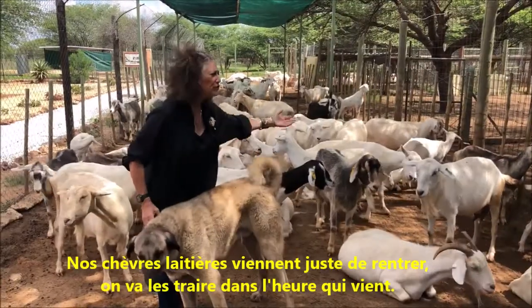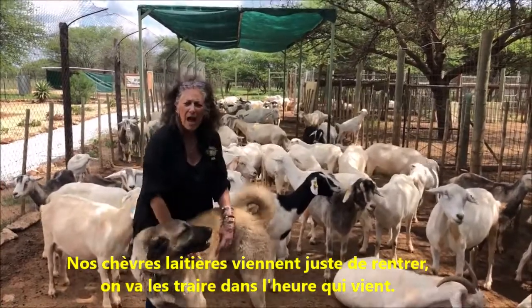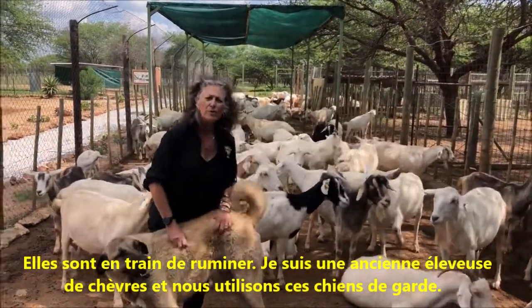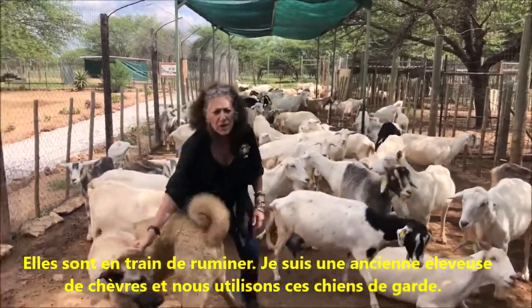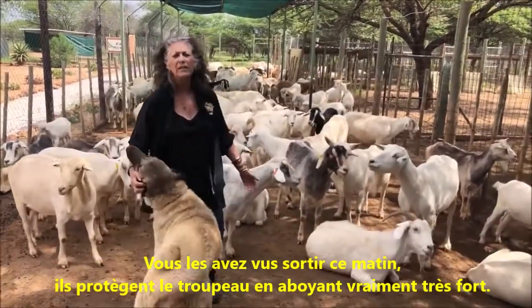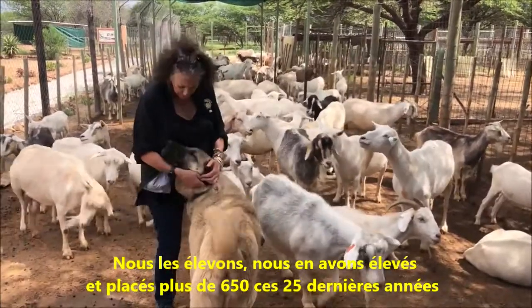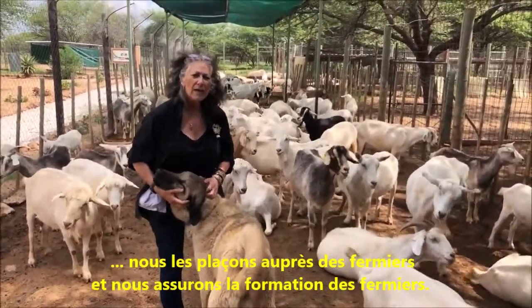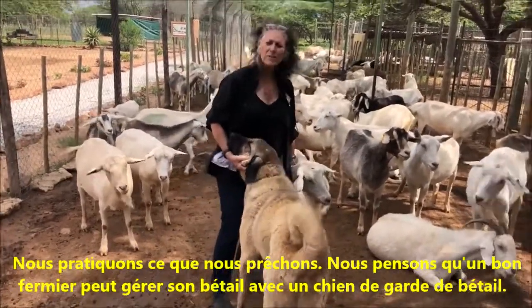Our dairy herd has just come back in. They'll be milked in the next hour. They're ruminating right now. I'm an old goat farmer, and we use these livestock guarding dogs. So you saw them go out this morning. They protect the livestock by barking really loudly. We breed them. We've bred and placed over 650 of these dogs in the past 25 years. And we put them out with farmers, and we do a lot of farmer training. We practice what we preach.